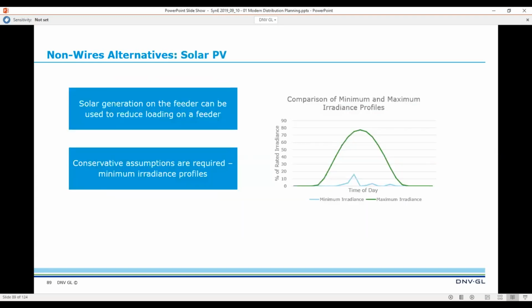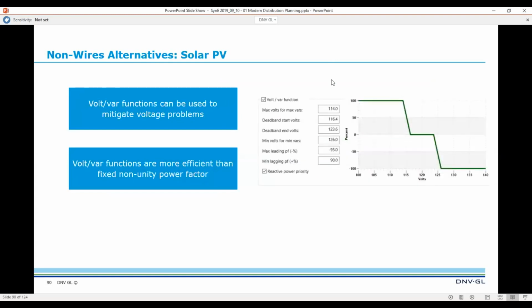So using solar PV, I discussed this a minute ago, so I'm not going to spend a lot of time on it. But we basically want to make conservative assumptions. So we have to assume that the output from the PV is minimum based on historical irradiance measurements. But the other thing we can do is to use volt-var functions from the PV to mitigate voltage problems. And again, this is already in Synergi. It's easy to do.